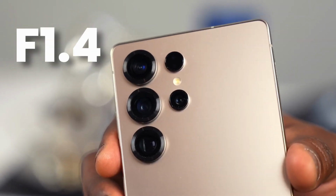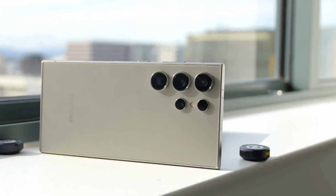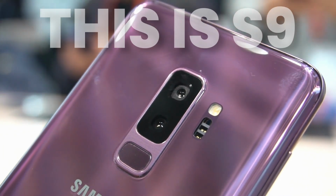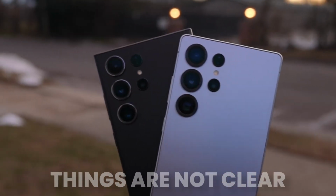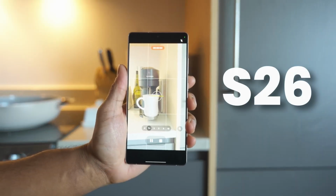Now, f1.4 is not good for daylight shots, and some sources do suggest we may see a dual aperture with the S26 Ultra, just like the Galaxy S10. We were hoping we could see a variable aperture in the S26 Ultra, but at least for now, things are not confirmed. Either way, low light performance would be really good on the S26 Ultra.